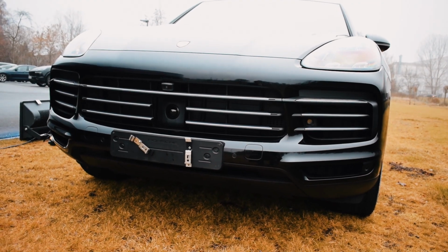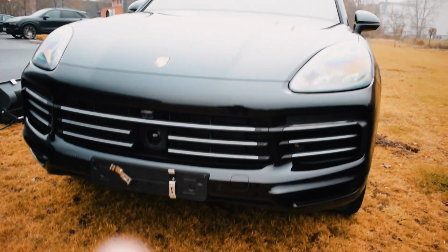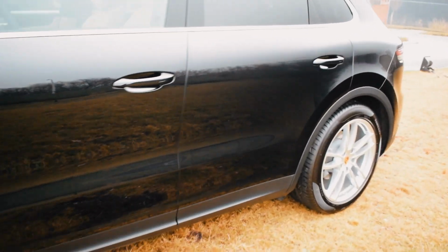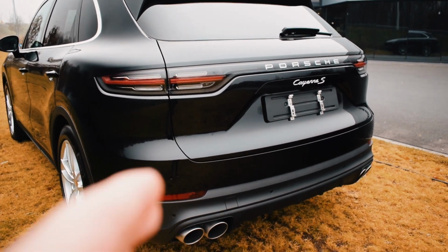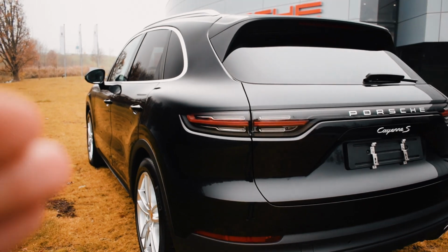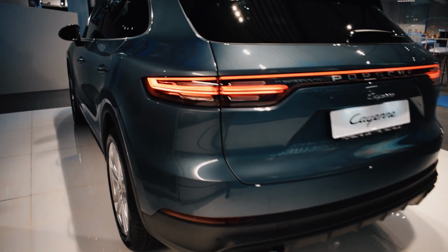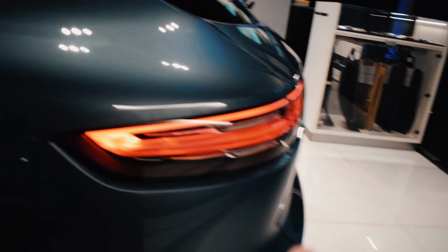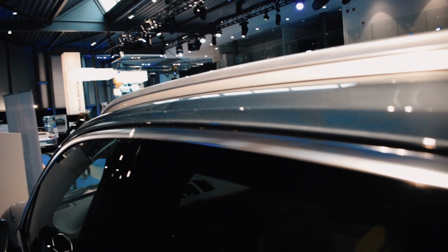What I think is especially really remarkable with the new Cayenne is that with all the new designs of the grills and the side steps and the rear diffuser, the Cayenne will have an even better road presence than the previous MK2 model. So now that we are back inside, I want to touch upon the fact that the car's overall length has increased with 63 millimeters and that the roof has come down with 9 millimeters.